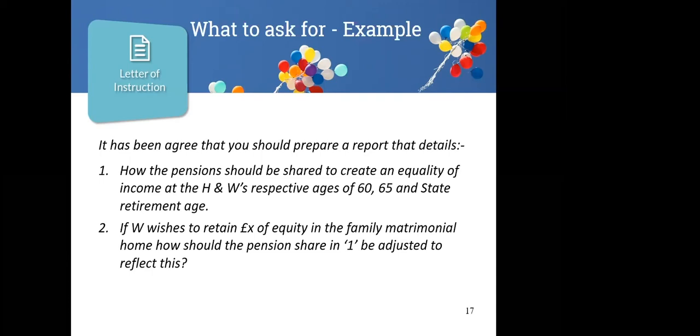And I suppose the point here is I think the pension sharing reports we can do most quickly are those where we've been asked some quite focused questions, which would indicate that there's been some dialogue with the clients, there's been agreement with what you want and why you want it, and that's in general been quite helpful.